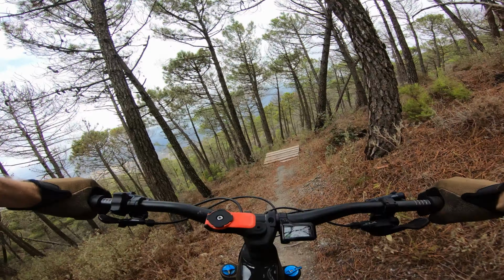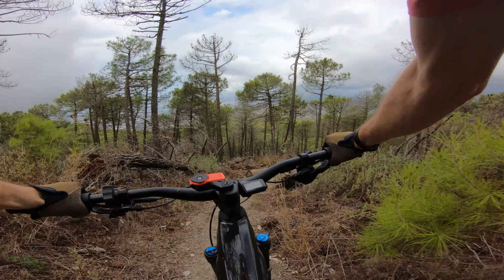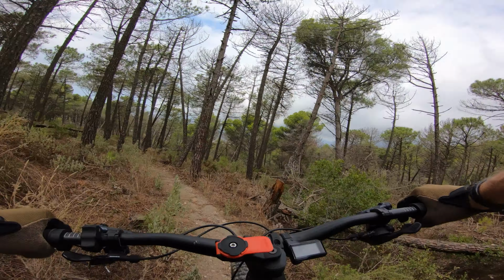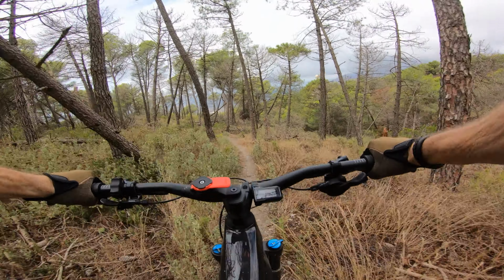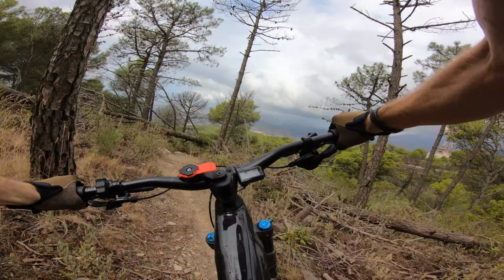Couple of fun little features on this track. Oh, it's so much better, so good. This track is so much fun. Drop back there. Nice little river gap. Or a creek, actually. Oh, it's honestly a different trail when it's damp. So good.